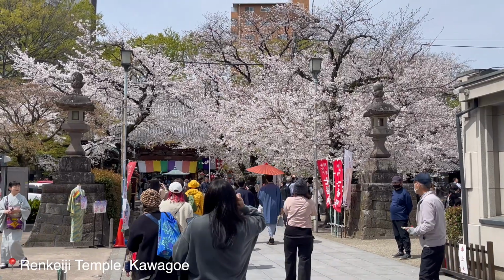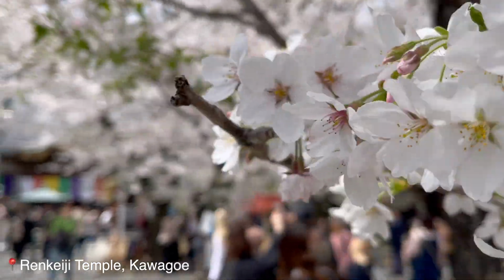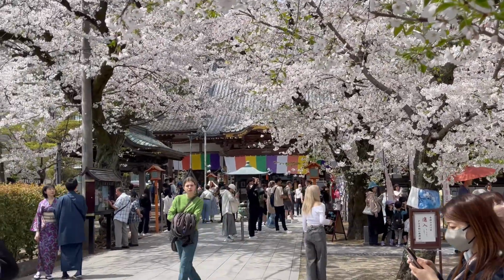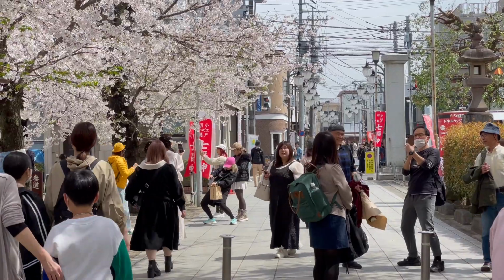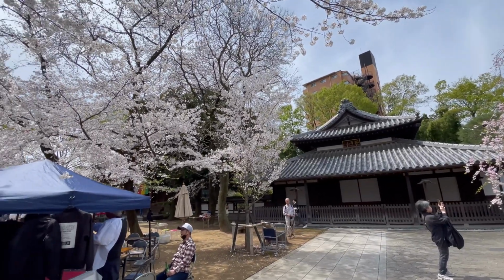Not far from Taisho Roman Yume Dori is Renkeiji Temple, another interesting historical temple that dates back to the 16th century. It is also a famous spot for locals during spring for its different cherry blossom trees. I was in perfect timing as the sakura was in full bloom.